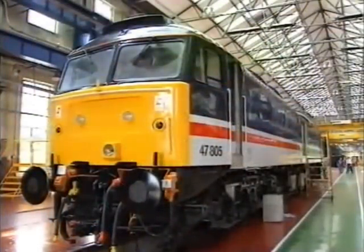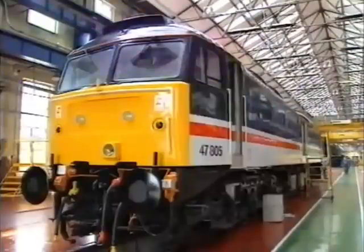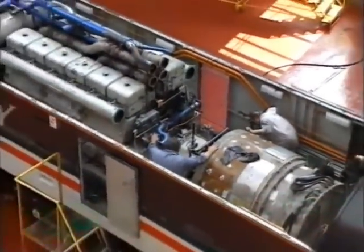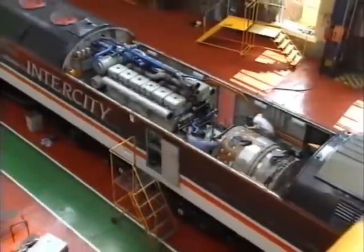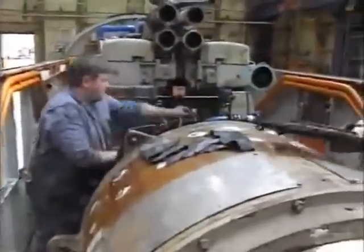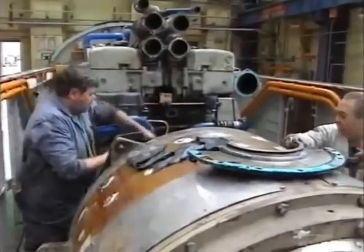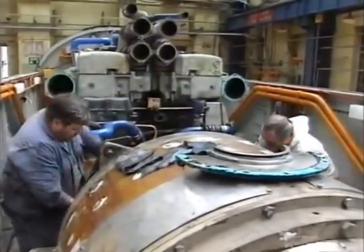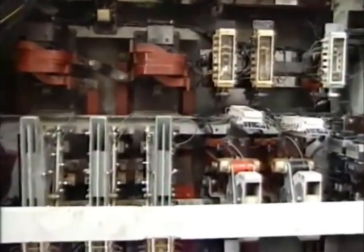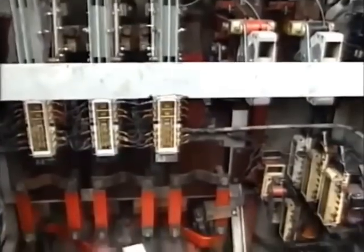It was scheduled to return to traffic when the stringent pre-delivery inspection revealed a fault in the locomotive's generator. ADtranz engineers immediately commenced operations to separate and remove the generator for further testing. In contrast to modern electrical designs, the 47's complex cabling and wiring arrangements are indicative of the technology of the time.